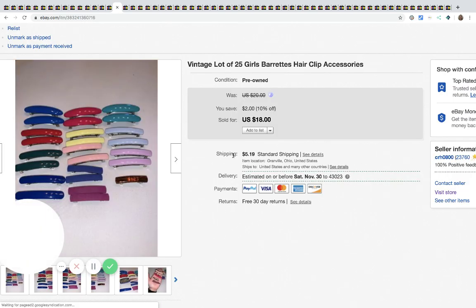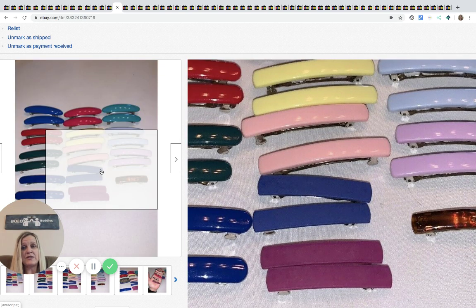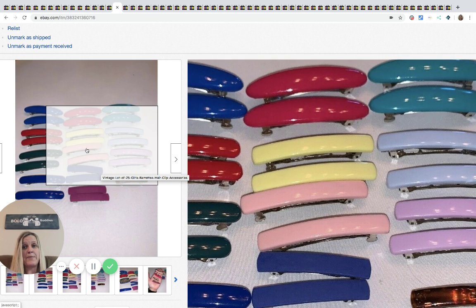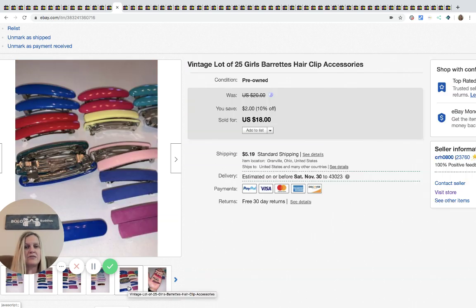The next item are more Bretts. I took a best offer of $15 on these. So you guys, if you see vintage Bretts, they are worth picking up because people will buy them. Now, is $15 a huge amount of money? No, but this took me a minute to list and it sold pretty fast.